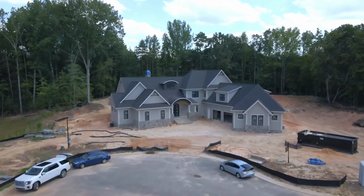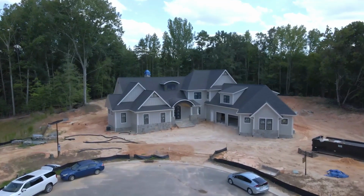So it's the perfect opportunity to walk through and explain some of the nuances of custom construction and what this looks like in the process. So let's go in and take a look.